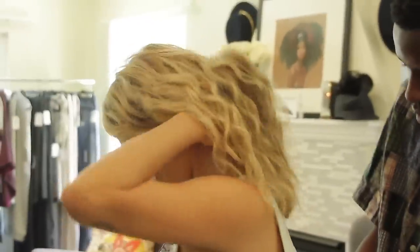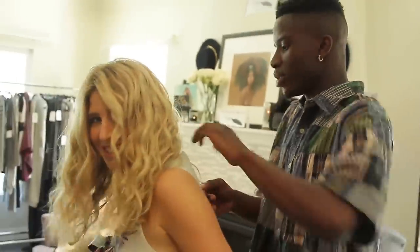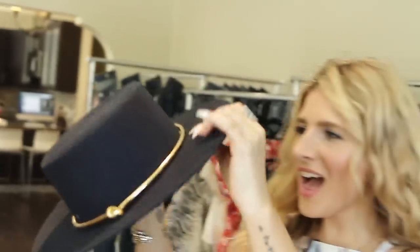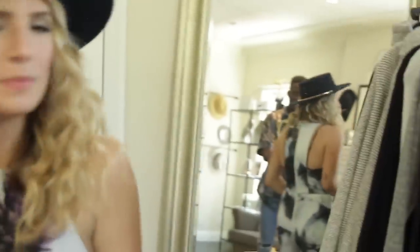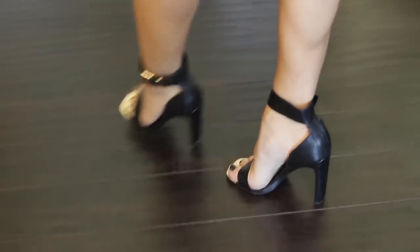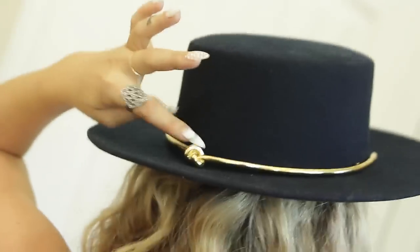Okay, Kojo, will you zip me, please? For sure. Ooh, it's a tight one. What about a hat? I feel like, can I? Yes! Oh my god, it's so hipster. Do we like this? I love it. And then look at these shoes. These are Topshop shoes. I love the little pop of gold. Look at this hat band. Look at it, it's a knot.